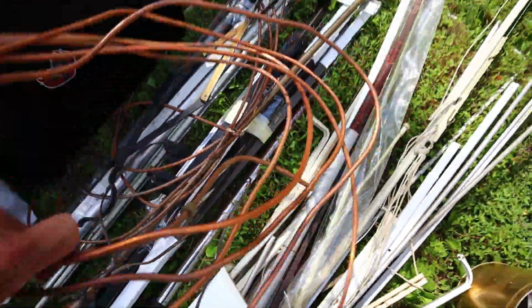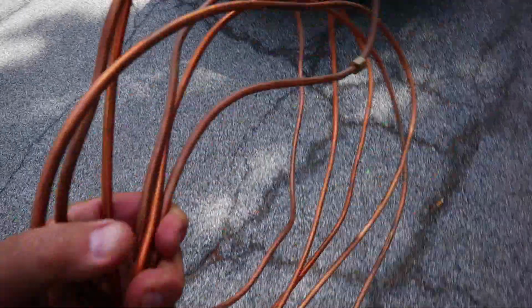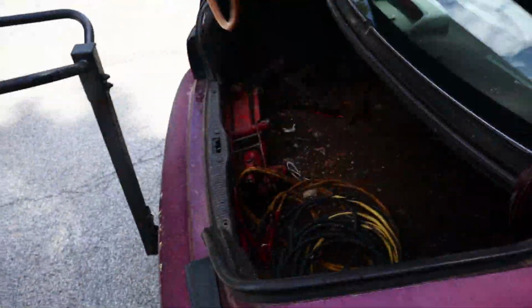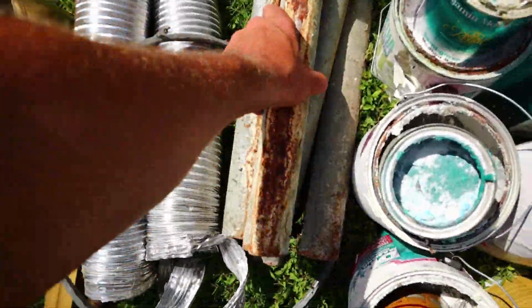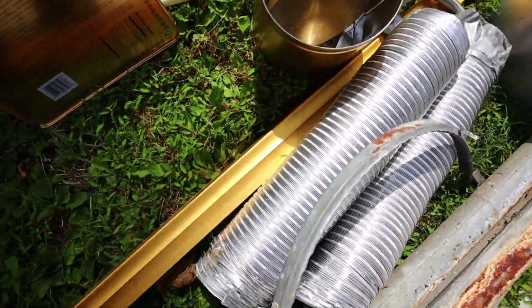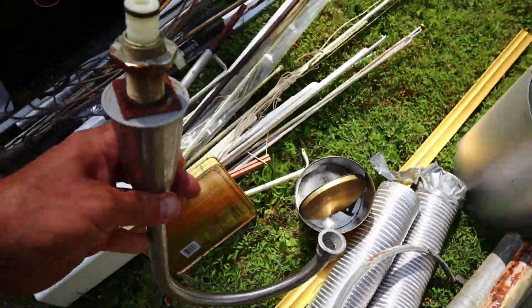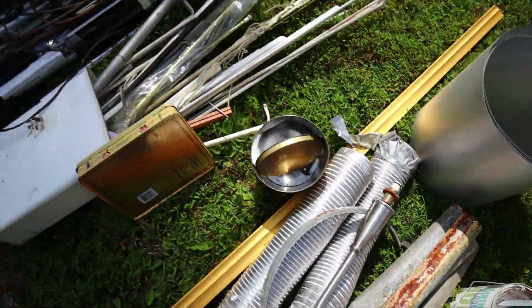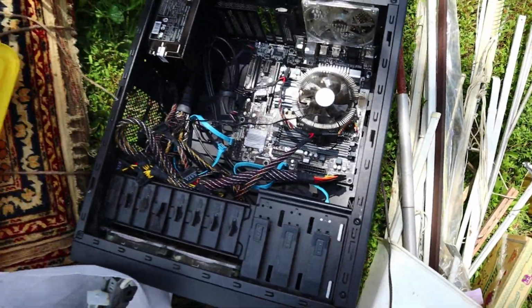Some copper tubing. That probably doesn't weigh a pound, but copper tubing nevertheless. Let's see. Those don't really weigh anything. Paint cans. Do I want the aluminum? Is that brass? No, not really. And what about the computer? Now that's been stripped like a Thanksgiving turkey.